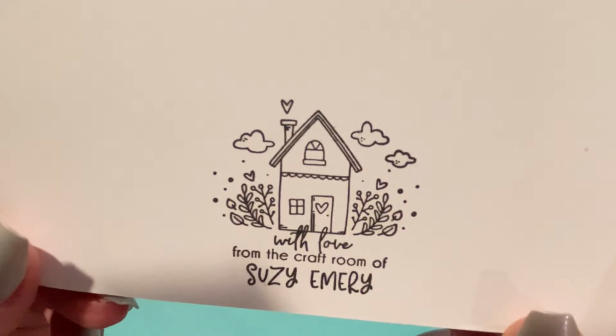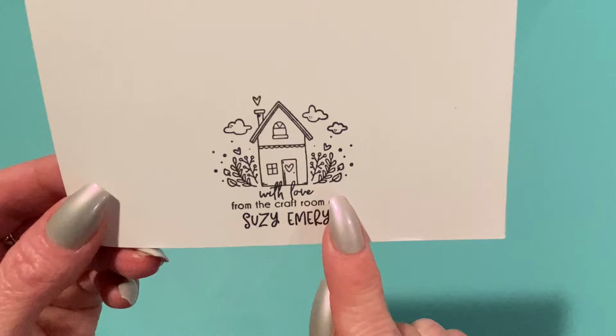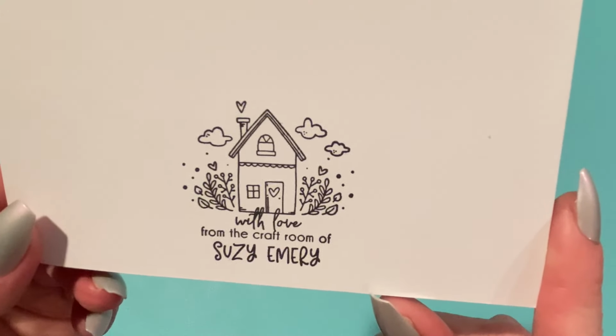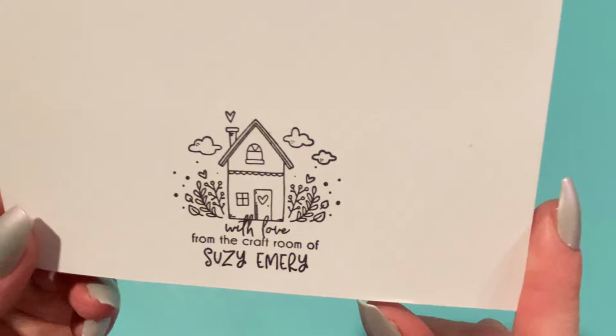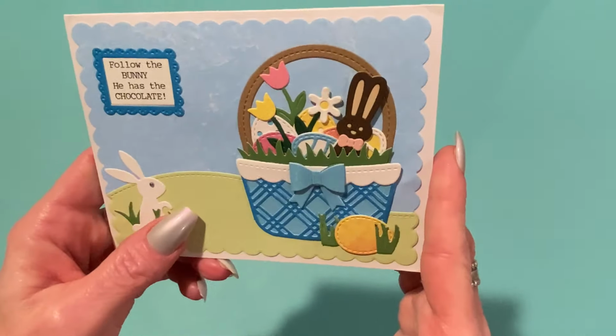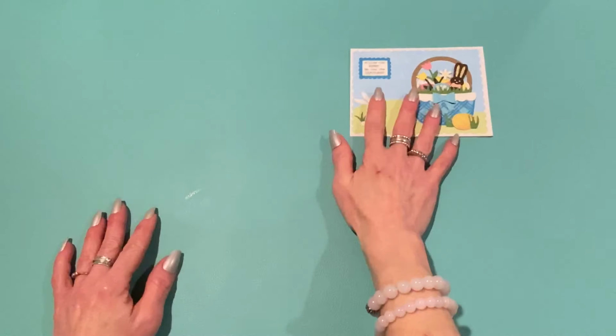And look at Susie's stamp on the back. I don't think Susie has a YouTube channel, but she is definitely a big supporter of me and other crafters, and I really appreciate it. And you are a beautiful crafter. Oh my goodness, this is just lovely. So thank you so much, Susie. So I'll just leave that here.